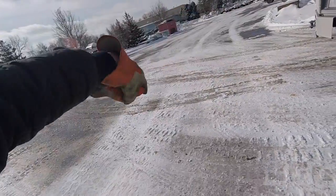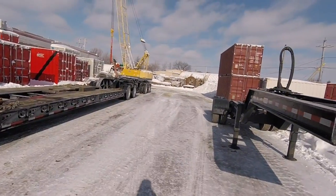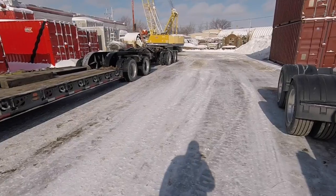But I'm telling you, backing from a blind side like this, if somebody told me back in 2005, when I failed two backup tests at Ministry of Transportation, couldn't pass backing, if somebody 15 years ago told me that I would be doing this with a 90-foot rig, I'd just smack him in the face.